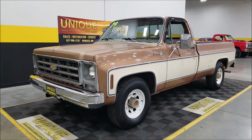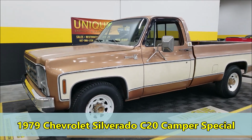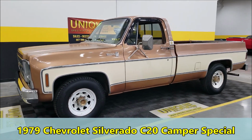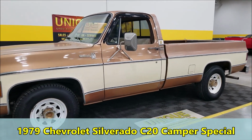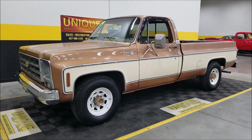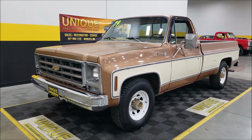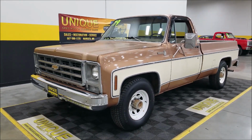Let's take a look at this Chevrolet pickup. 1979 Chevrolet Silverado C20. This particular one is a camper special. So two-wheel drive, 3/4 ton. Set up for towing or having a camper in the back of it, either way.